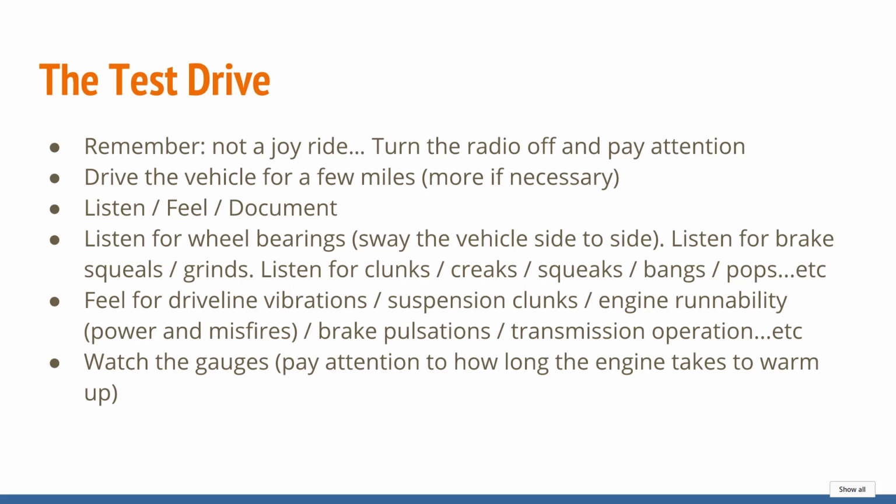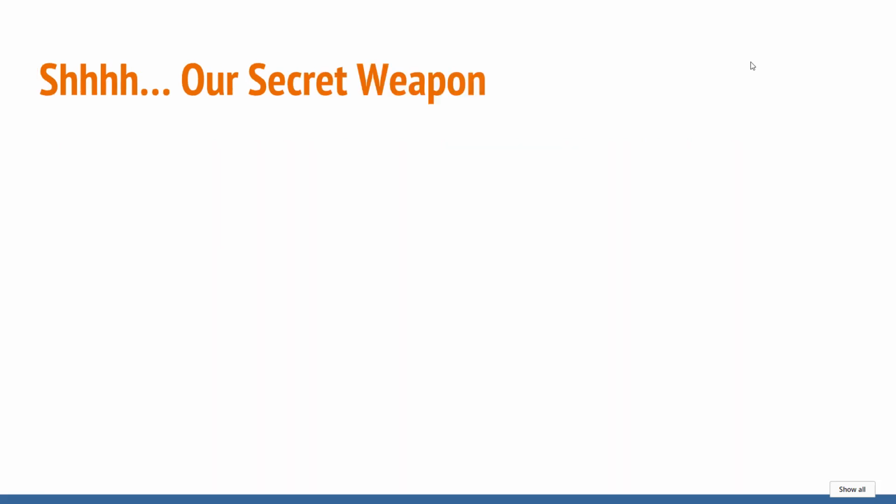So those are just examples, but also pay attention to how long the engine takes to warm up, because a lot of times, especially in cold weather, we get a vehicle in for something else, we drive it, and we realize this vehicle's taking way too long to warm up. I drove this thing for 10 minutes and I still don't have good heat. So then a lot of times we'll say, by the way, your thermostat's starting to get weak. If you want good heat, if you want your engine to warm up faster, you should replace that thermostat.